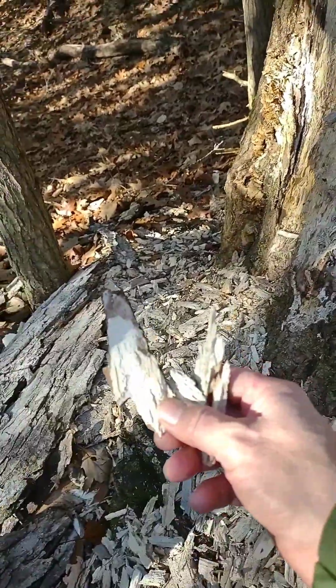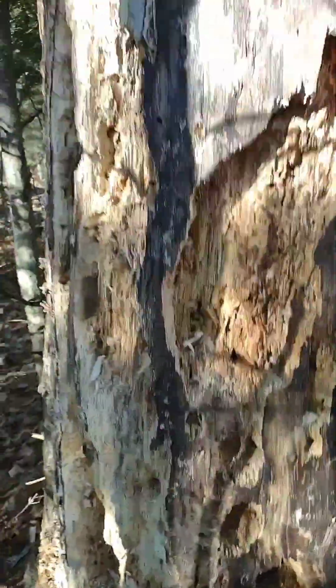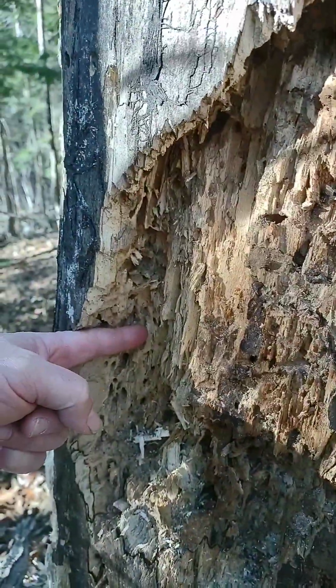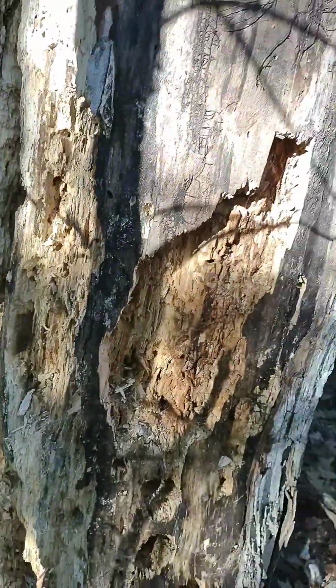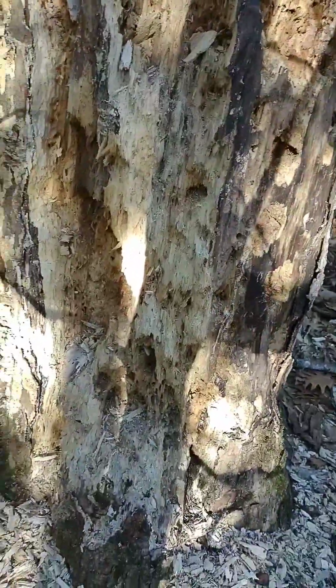As you can see, these are a lot larger than you would see from other woodpeckers, but there's also the depth of damage to the tree. You can see right here, like that's a good 2.5, almost 3 inches deep into the tree. And this is indicative of pileated woodpecker sign, especially this.